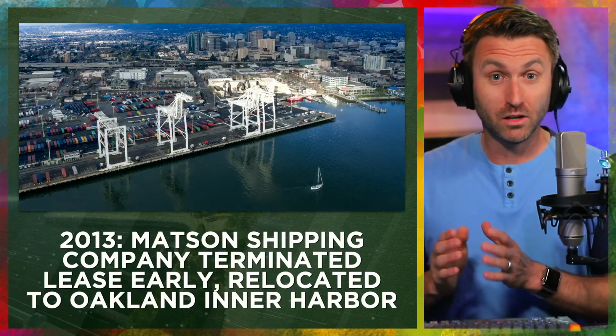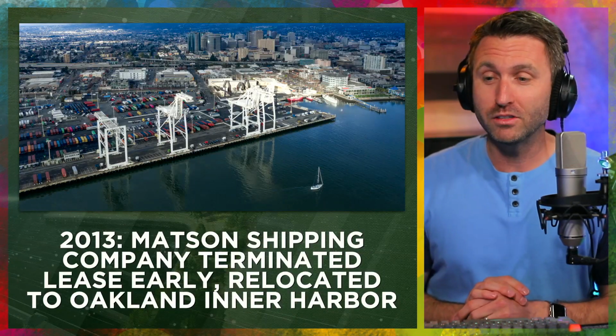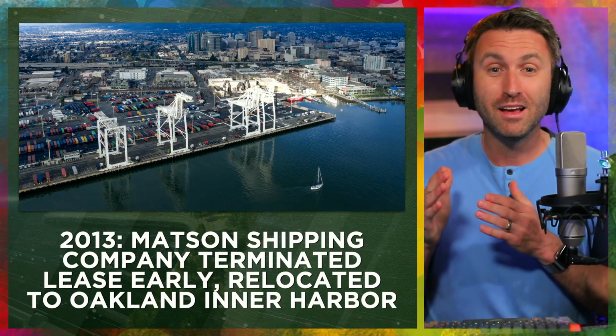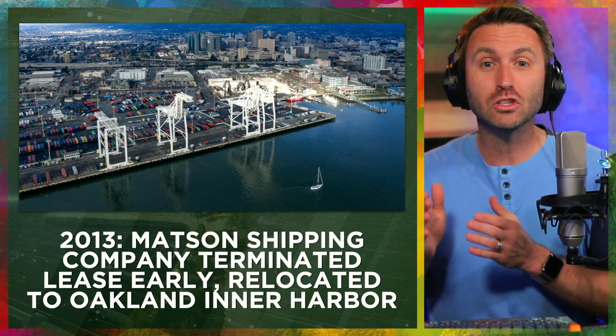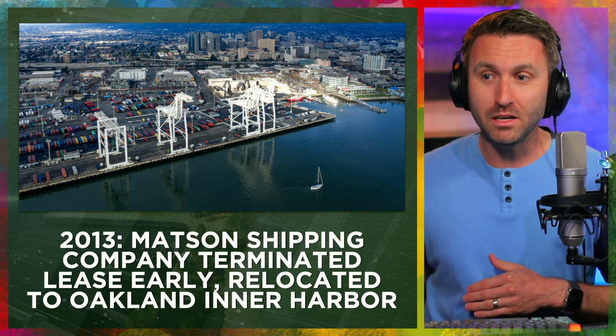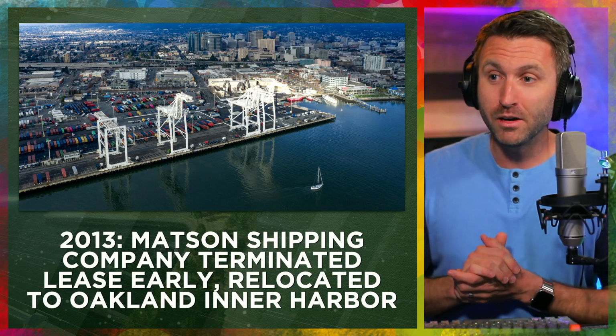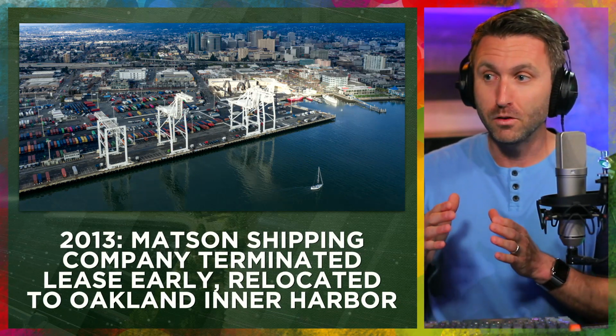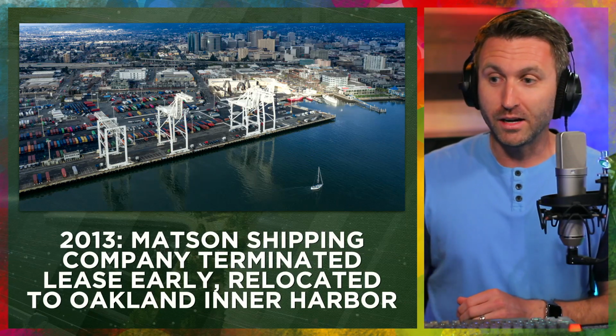There's also this. We talked about how it hasn't been used since 2013. That's when the BASIN shipping company, they used to occupy this space and use it. They actually terminated their lease early at Howard Terminal. They wanted to get out of there ASAP because that estuary is not deep enough. The site wasn't good enough. It wasn't modern enough for the bigger, newer ships that they were docking there at Howard Terminal.